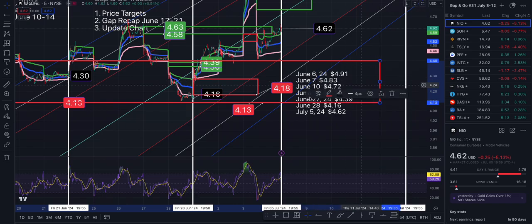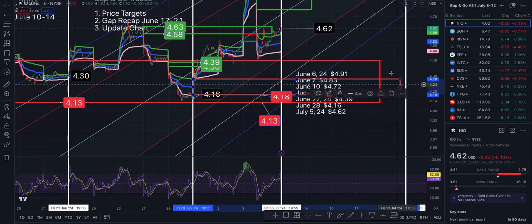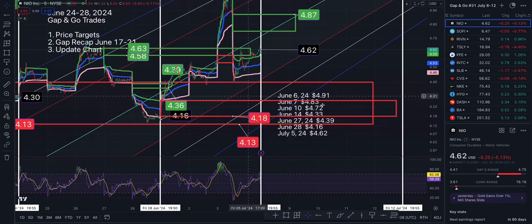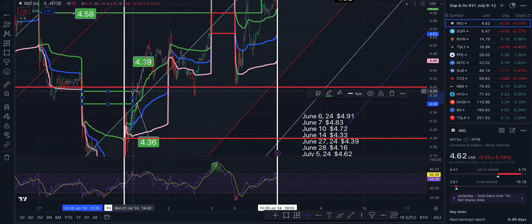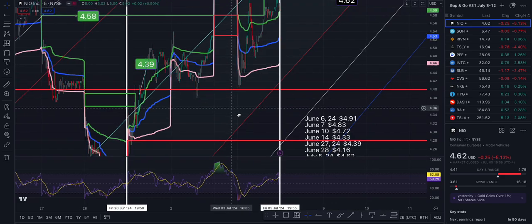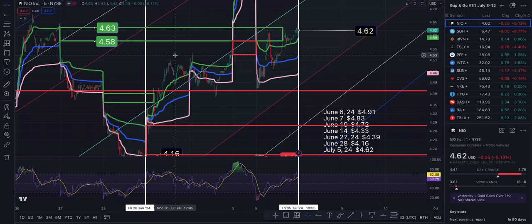All right, so this gap is still in play. This gap is still in play. This gap is done, as you can see. Let me make this just a little bit bigger so you can see. I pulled it into this week, but it touched and kicked us out right here at 439. To the south side, that was 436. Delete so I don't get confused. That means that is no longer in play.